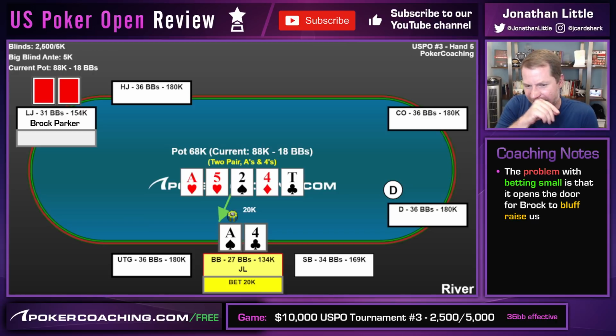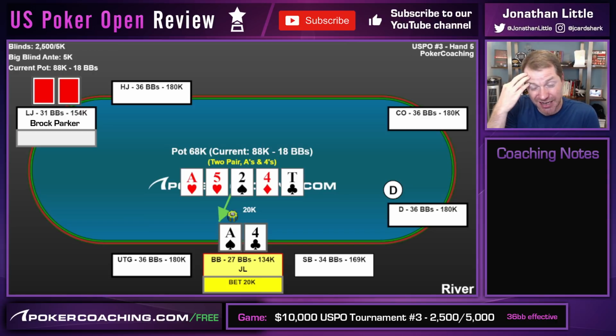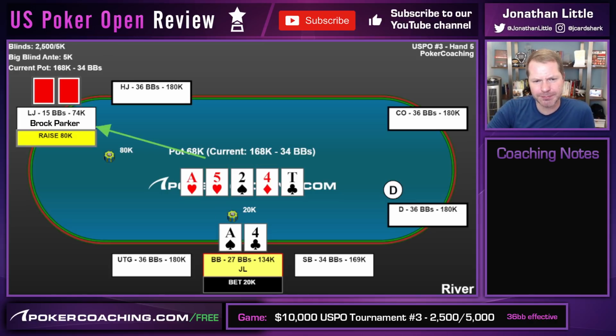I did go for the small bet, and I think this is probably ideal. And I think I would just not even have a big bet size here, because I realize my small betting range needs a lot of protection, meaning I need to have a lot of 3s here. I think small bet with everything's good in this scenario. He decided to pony up and blast me up to 80K.